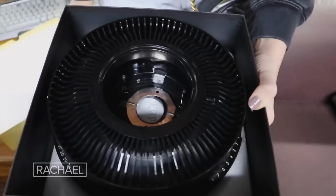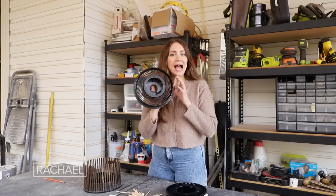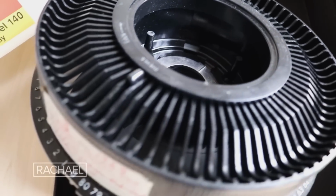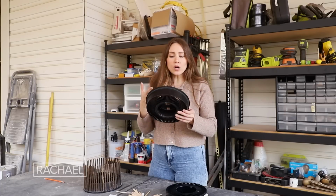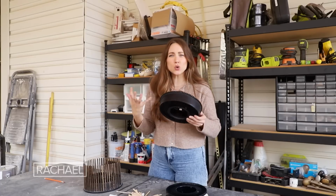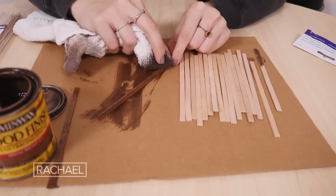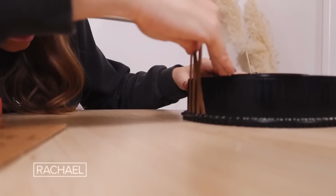So I used to see these Kodak carousels at the flea markets and thrift stores, and they were always really cheap. This is gonna become trash. This is not gonna be a thing anymore. What could we reuse this, and what could we do with it? I basically took these small little sticks and stained them a rich color and turned it into a pendant light.